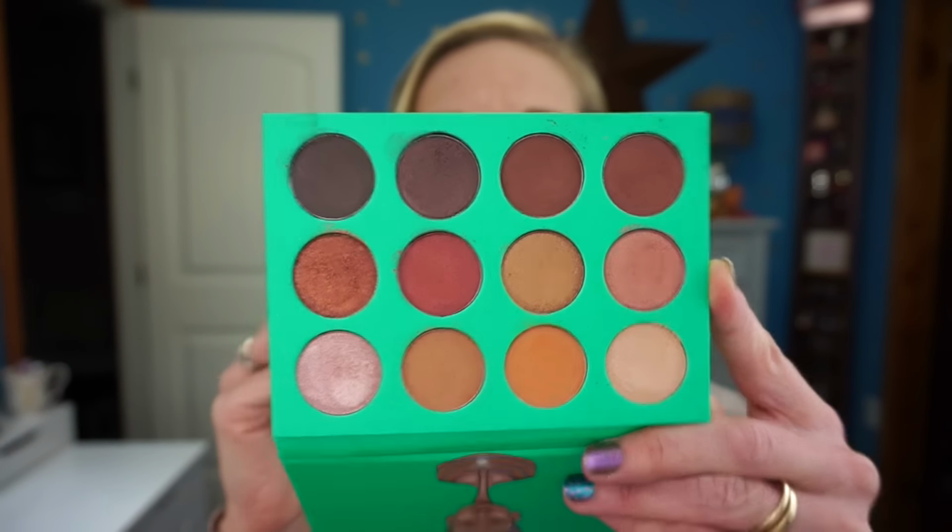These shadows are completely amazing on the eyes. I think you can create tons of looks with these shadows. You've got some mattes, you've got some shimmers, you've got some metallics. I just think this palette is completely amazing.